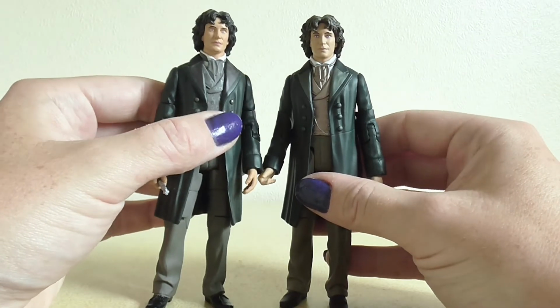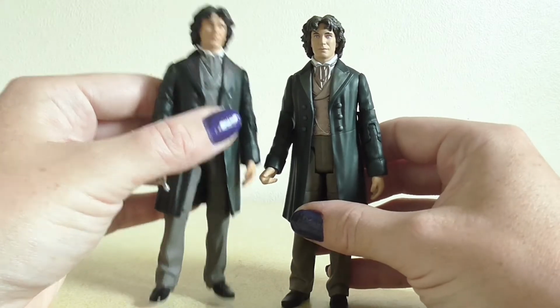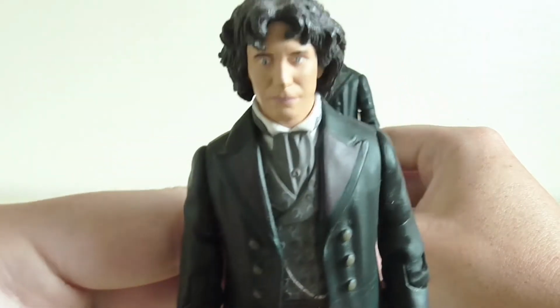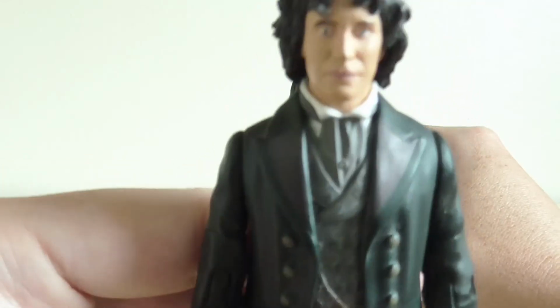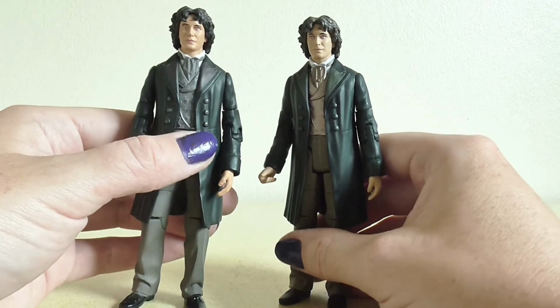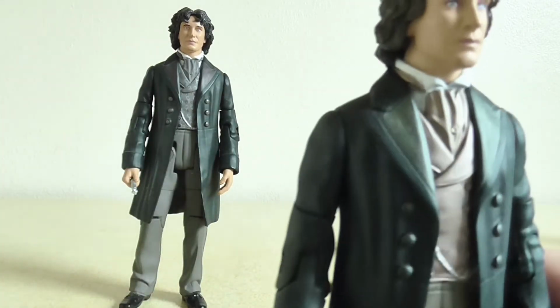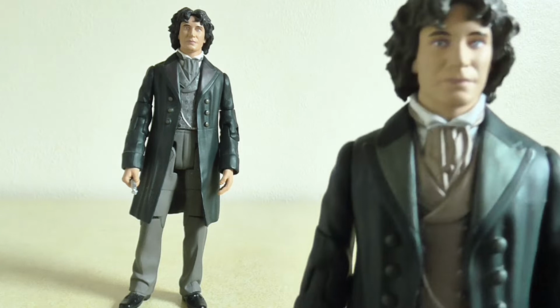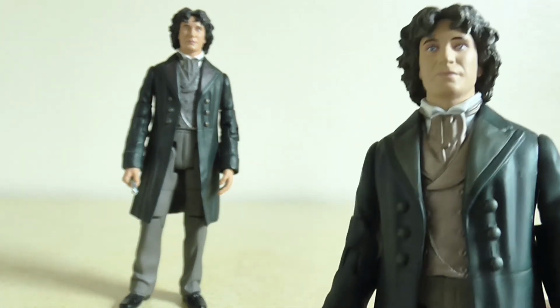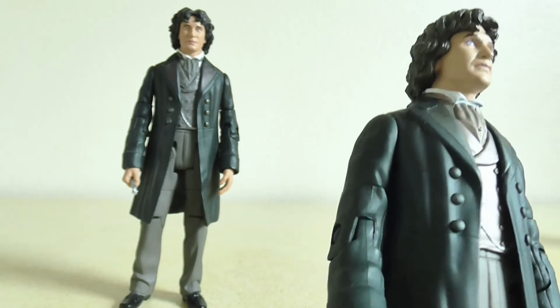We've then got the biggest thing that just drove me loopy about this figure. Why are his lapels brown? I don't know why that happened. They shouldn't be. This one, they fixed it. It's green. It's a different type of paint. It looks like that sort of silk fabric that he has on his lapels. He also has the same colour on his buttons.